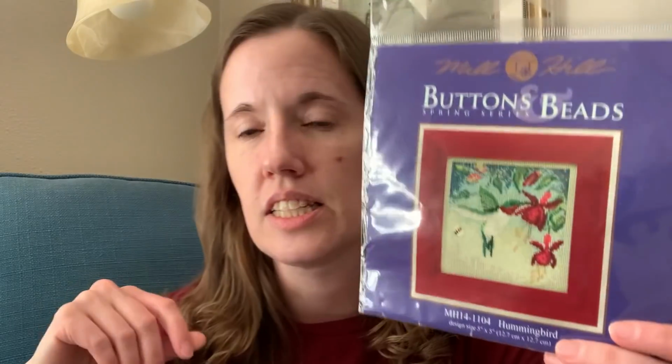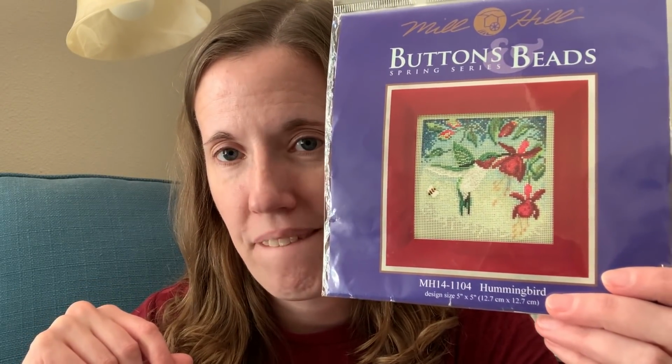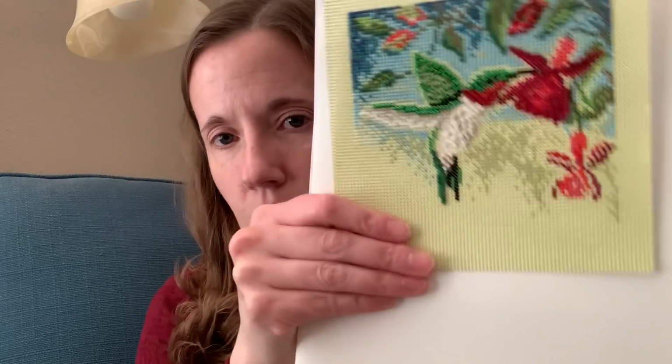I didn't do any more on my Bill Hill because I filmed on Tuesday last week, but I will hopefully get to this a little bit today. So here's my starting point for Hummingbird, a buttons and beads kit. This is for my Mill Hill Monday stitching. So here's where I'm at now.